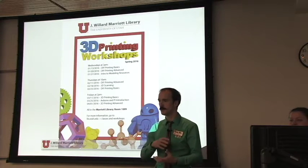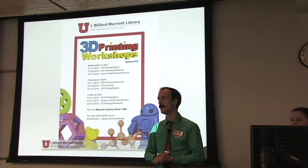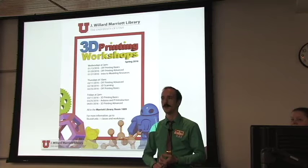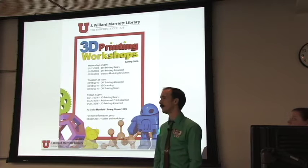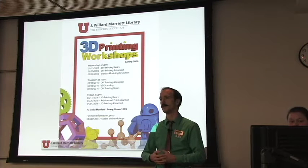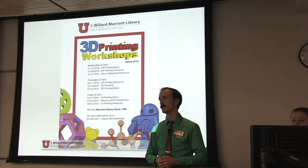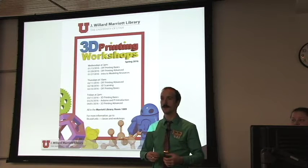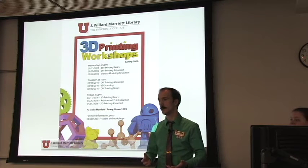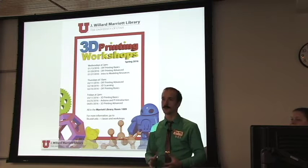We've got all of these printers and all of this equipment, and it's still growing, and people want to know how can I use this? So what we're doing is we're building curriculum. We've taught workshops in the past. This semester we realized that we really need to have weekly workshops, because it used to be that we would say, oh, there's a workshop coming up, and they just missed it. It was last week, and the next one's not for another month, and so they're wondering, how can I engage with this? So we're expanding our workshop curriculum.